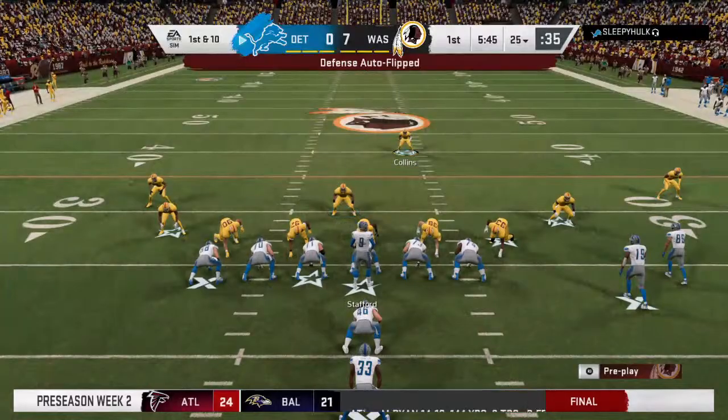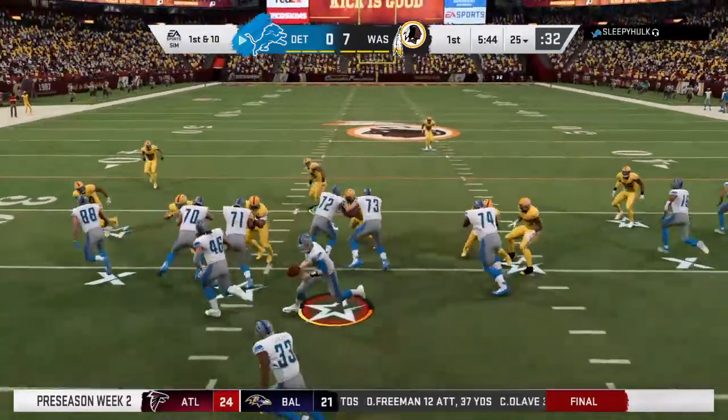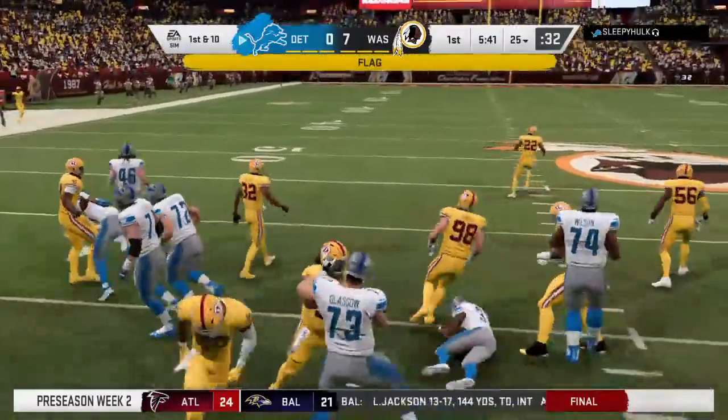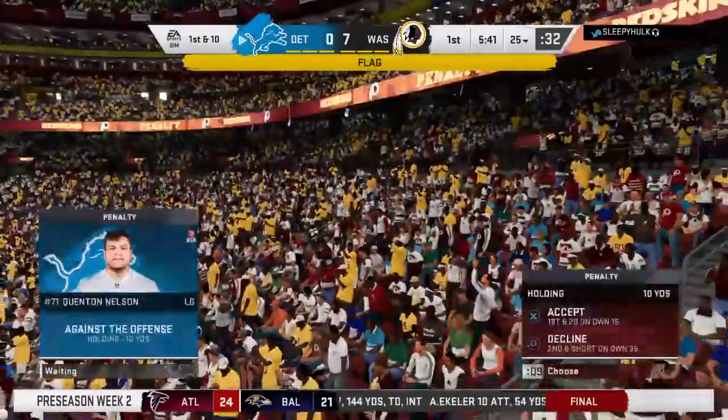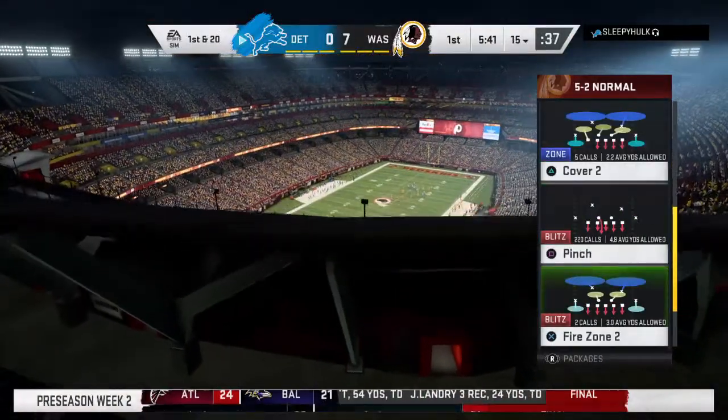The Lions offense ready to kick off their next drive. They had the interception last time. It led to the opening touchdown. So now 7-0 to score as they start 1st and 10. A good run on first down. It's got him very close to the line to gain, just shy of the 35.